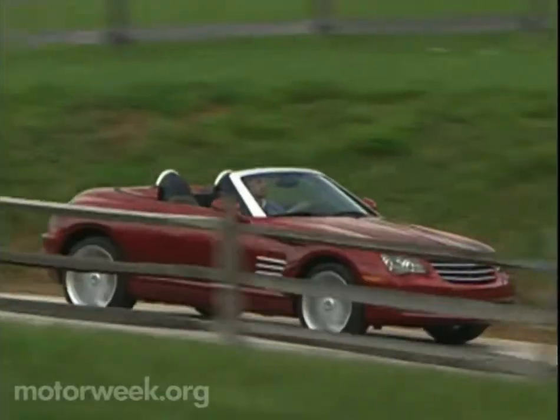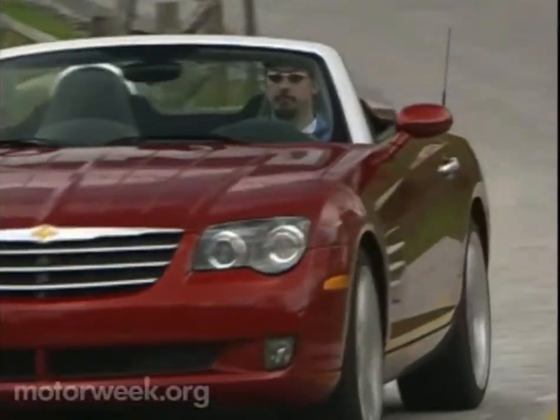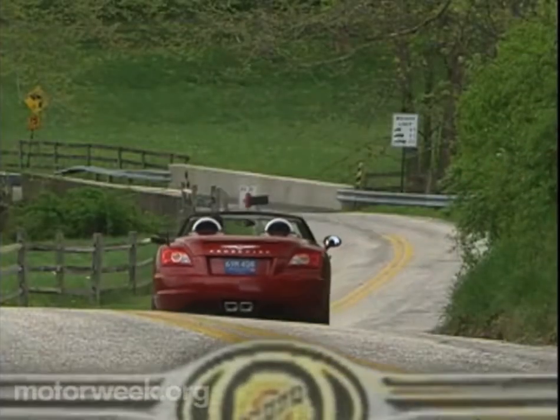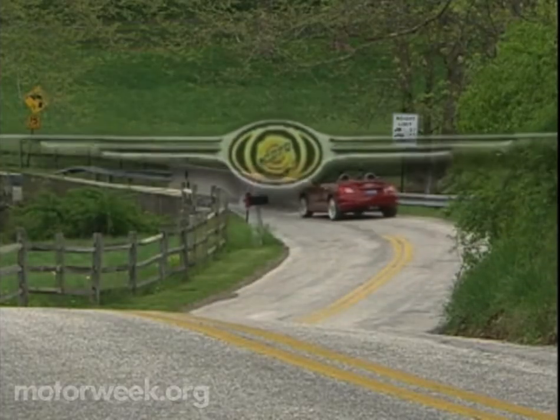Sitting at the helm of the 2005 Chrysler Crossfire Roadster, you'll be the belle of the ball or the king of the crop, commanding the best example yet of German performance and all-American style.